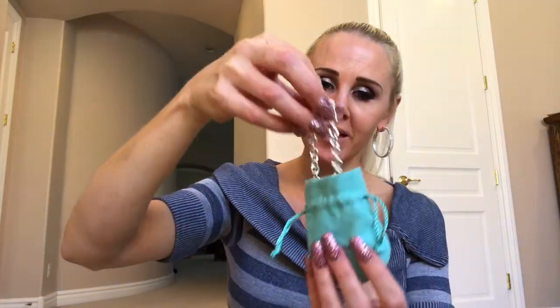Now this necklace is called the Return to Tiffany Heart Tag Necklace. Actually, Return to Tiffany Heart Tag Choker is what it's actually called. So they just wrap that up so beautifully. It is in its own little pouch. So cute. And then inside is the heart tag choker. I love it. So excited to wear this.